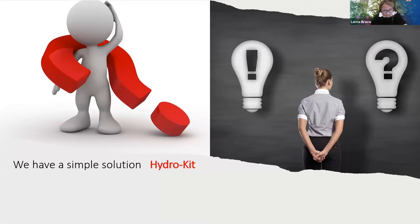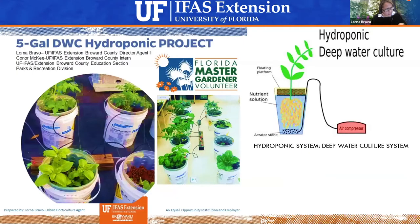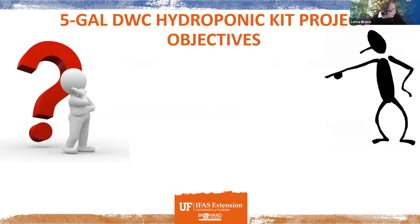We call it the Hydro Kit, okay? It's very simple. It is a deep water culture. It's really the concept that you have a container. You remember, this is soilless. So you have the water nutrient solution. As you can see, think of this little cross section here. That's what we have inside each of these buckets. And then you have an air stone, an air compressor, and a floating platform, which is really what the plant is going to be resting on. Now, it took us quite some time to be able to come up with this.